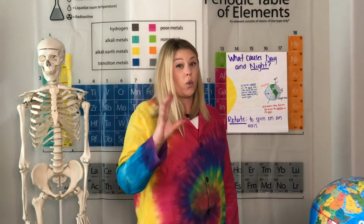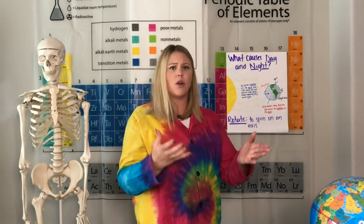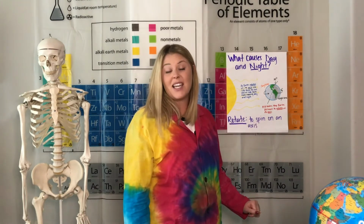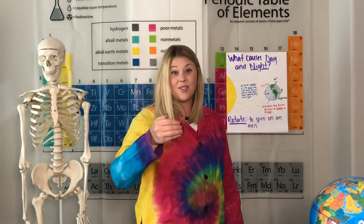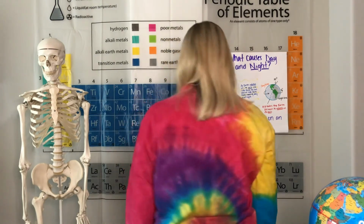So, scientists, as we move forward to next week, we're going to start to talk about this word called revolve and revolution. And I don't want us to get confused with revolution and rotate. So again, rotate is to spin on an axis, right? That's an imaginary line that runs through something and it rotates. You and me, we can rotate. We pretend that there's a pole that runs through our head, down through our spine. We can rotate. We can spin.